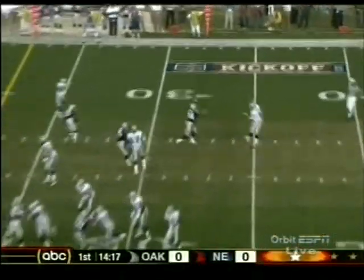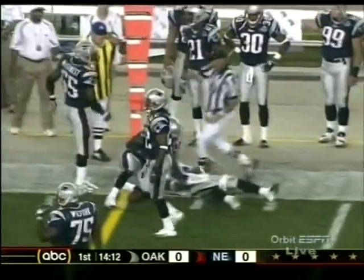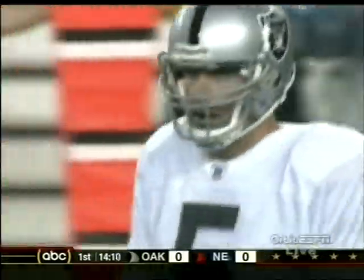And on second down and 3, a fake toss, and Collins throws, and it is caught. It's close to a first down. That's Jerry Porter, who had a hamstring pull and did not play at all in preseason. Makes the catch, very close to a first down.